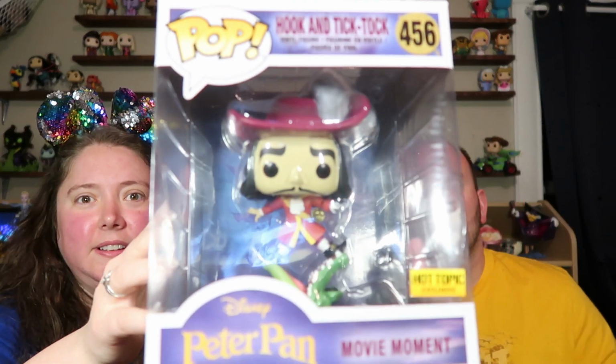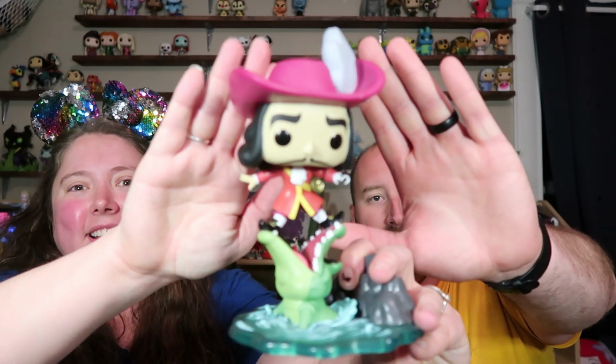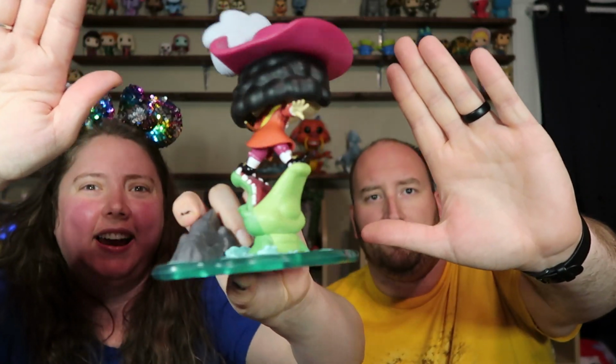Okay. And now the creme de la creme, the piece de resistance, the vinyl figure, which is Hook and Tick-Tock, not the social media app out there, the alligator. So let's take it out of the box. It's going to be a really good villain. It's going to fit real well up there by Cruella. And this is the main reason why. Just look at that. That is cool, like with the water and Tick-Tock going. And don't forget about Hook, struggling for his life.